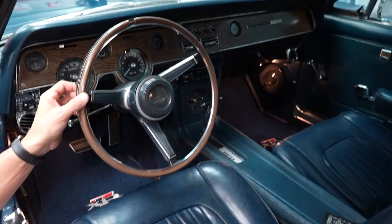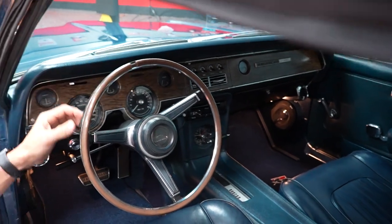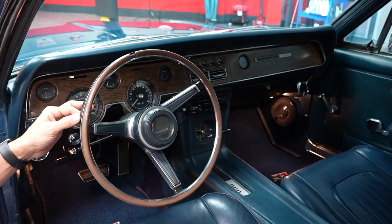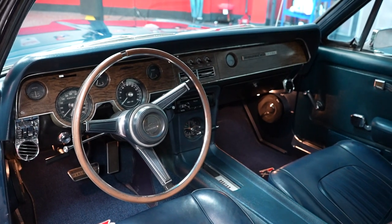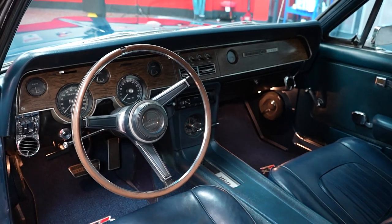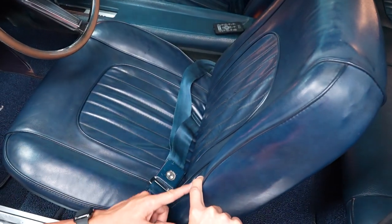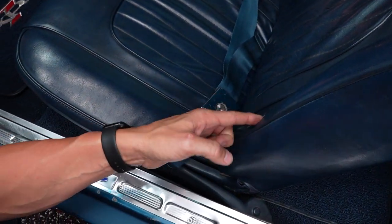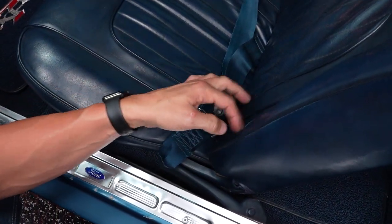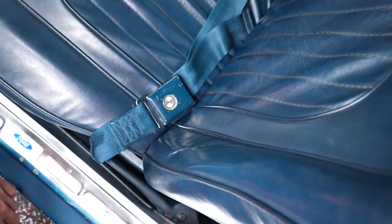Once again, the steering wheel could be original. It's got a crack there, it's got a crack over here. It's the correct factory steering wheel for the car. It's not an aftermarket. There is a tiny tear here on the driver's seat. It is not torn through. It just looks like the leather might have been punctured there. I can't put my finger through it, but it's a little tear there on the driver's seat.